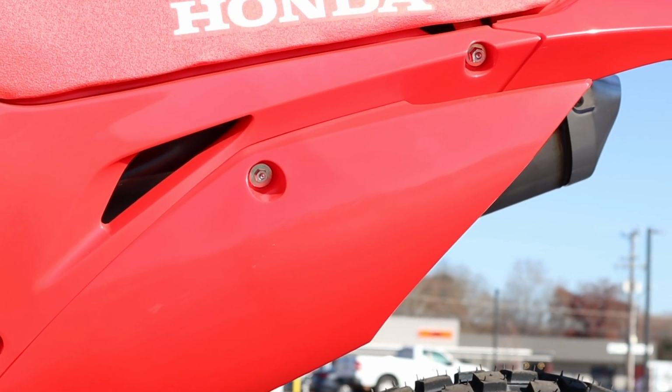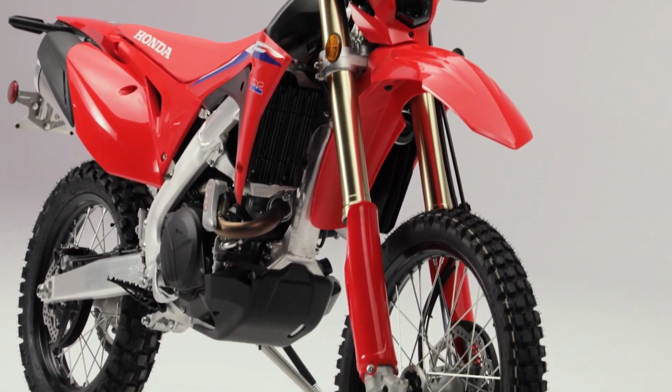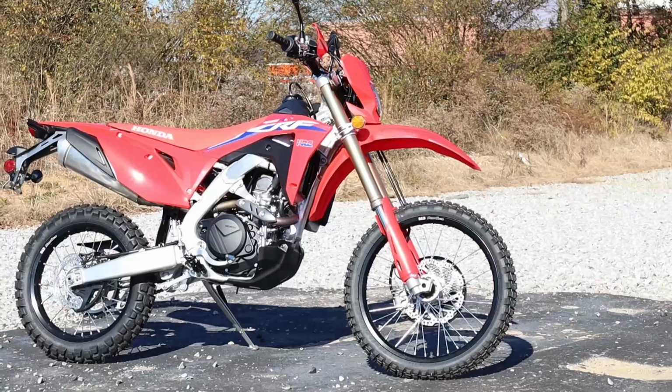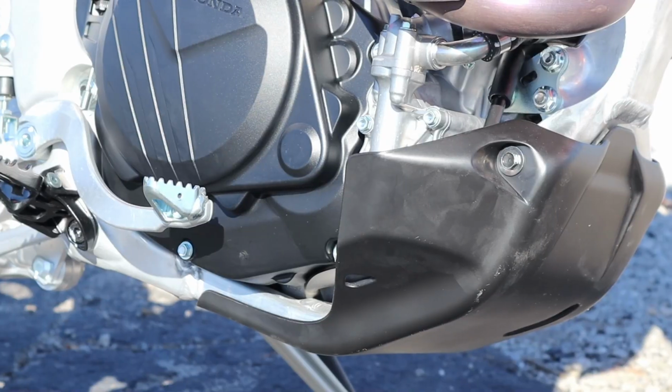The rake and trail are set at 28.5 degrees and 4.8 inches, while the wheelbase was increased 18 millimeters for added stability, bringing it up to 58.9 inches while having 12.6 inches of ground clearance.